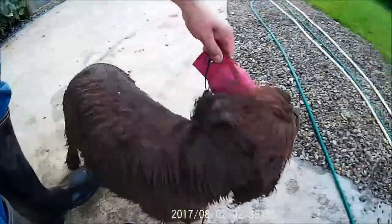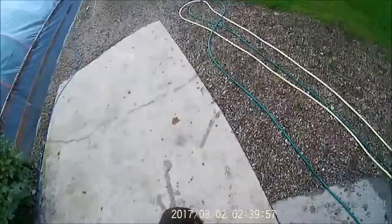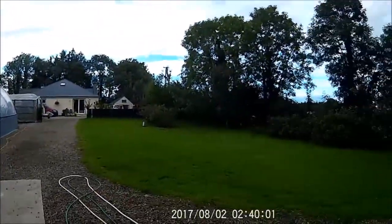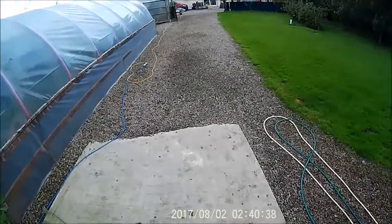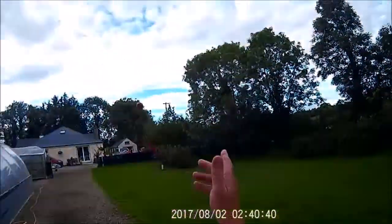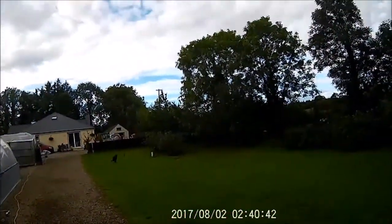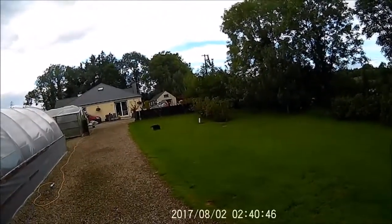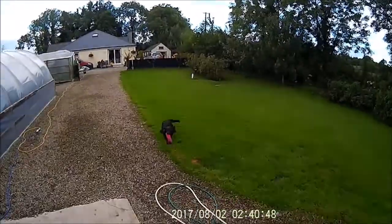No problem carrying a big cock pheasant, is there? Eh? No. There you are, lunatic. Come on. No chance of getting you to sit and stay. Jet. Come on then, pick it up. Good lad. Dead bird.